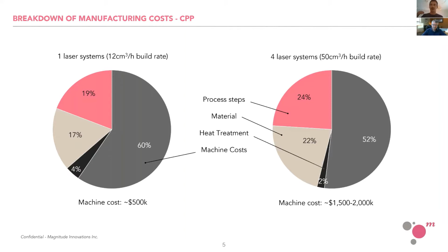Now, even if we switch to a more productive system like a 4-laser system, which typically costs between $1.5 and $2 million, the risk with that is that the cost of the part is still above 50% related to the machine cost. So that's really important to keep in mind, because if we can optimize the efficiency of the machine, then we can do a lot more to the cost of the entire process than anything else that we could tackle, which is less tangible, but of course it's a lot more important for your competitive advantage. And so in that respect, we will get into that a lot.